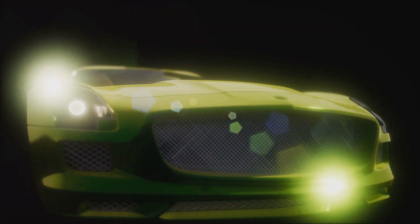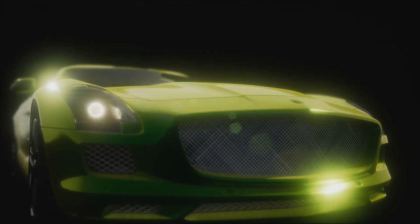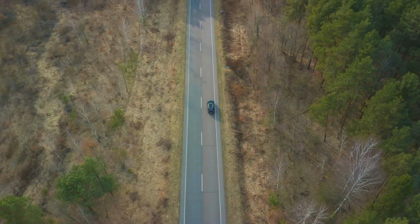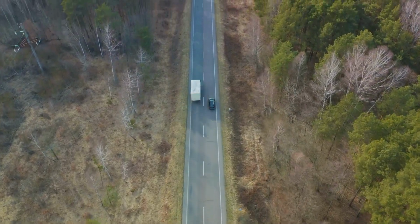The Zenvo Aurora, with its price tag soaring over 20 million Hong Kong dollars, is not for the faint-hearted. It's a symbol of exclusivity, a statement of power and dominance. This hypercar is a beast that embodies both beauty and brawn, a perfect blend of form and function.